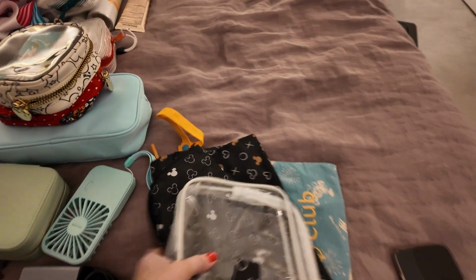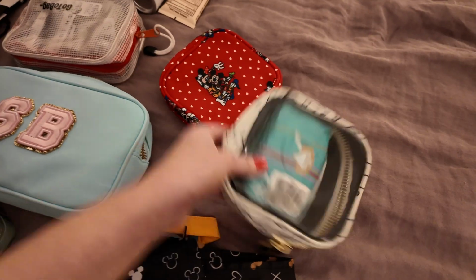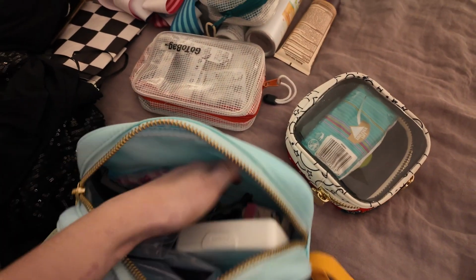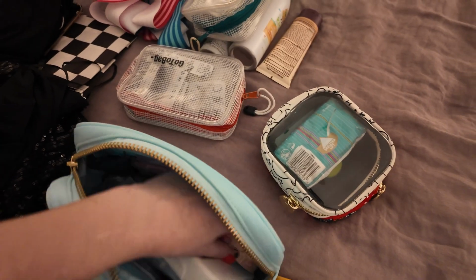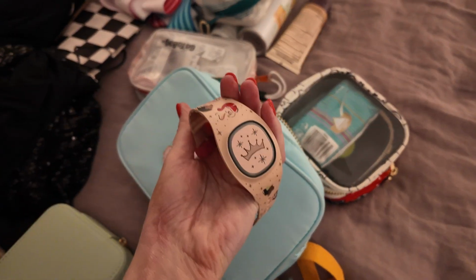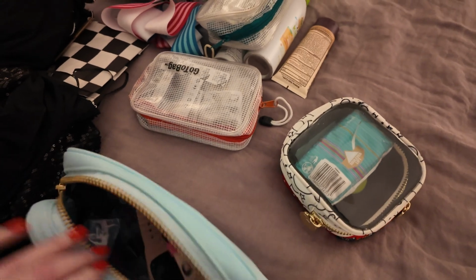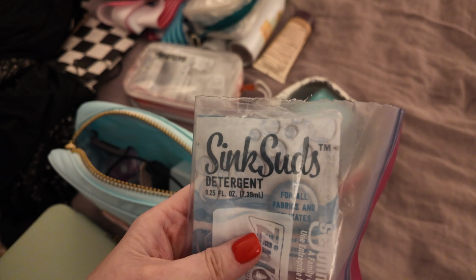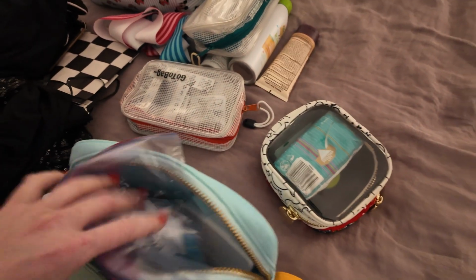Then over here, I just have some miscellaneous stuff, which I already showed you, like charger, fan. I have these for my bag, little things I'll fill in there. And then here, I do have our typical C bands that we bring. And then I've got our Magic Band pluses, which we can use on the cruise, plus the little chargers and some sink suds that we can have if we need to clean something in our sink, like wash it. So that's all in there.